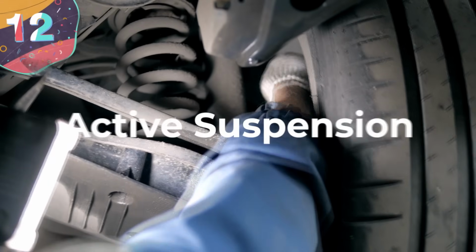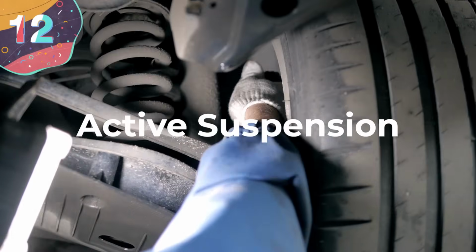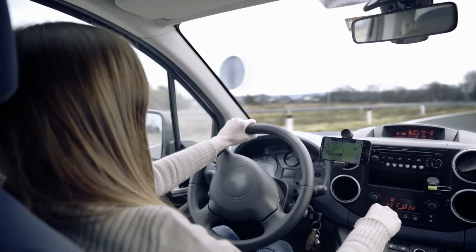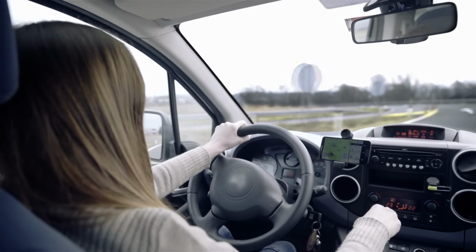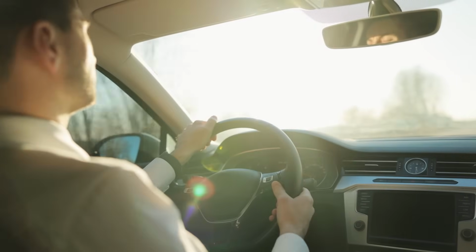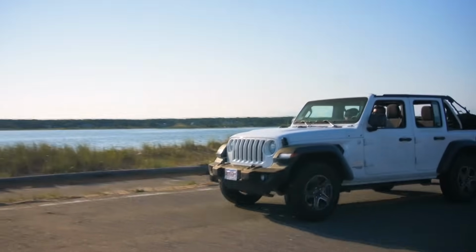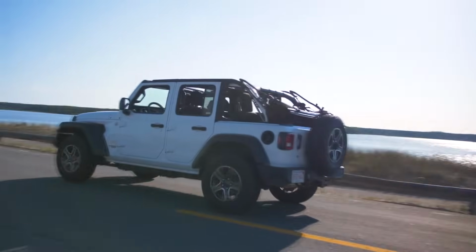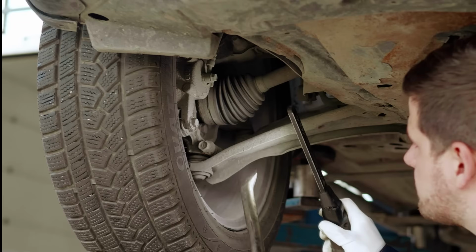Number 12. Active suspension. The ride comfort of a car depends on 3 main factors: the type of wheels, the smoothness of the road, and the suspension. Without any suspension at all, it'd be virtually impossible to travel for prolonged periods, and that's why springs are added to absorb the shock of bumps. Most suspension systems are, however, a one-size-fits-all solution and maintain a static support.